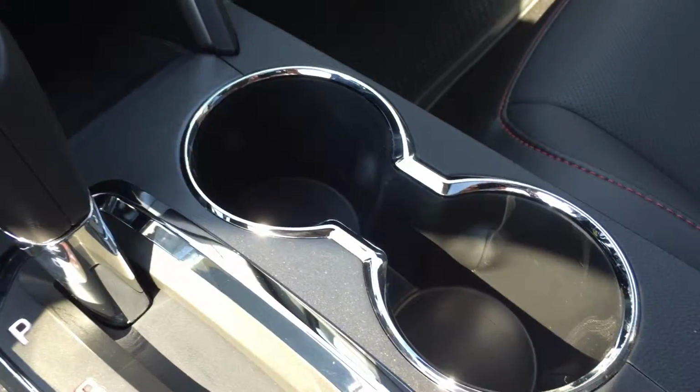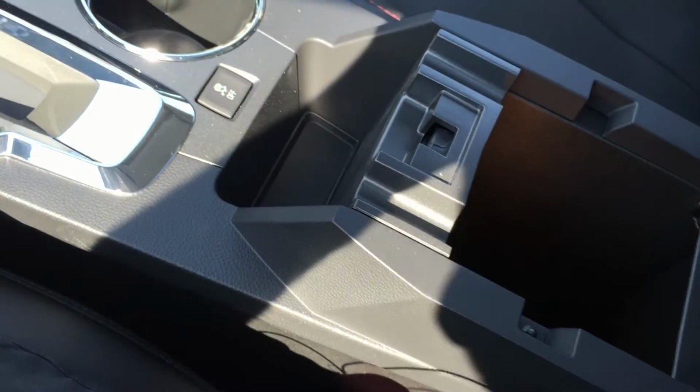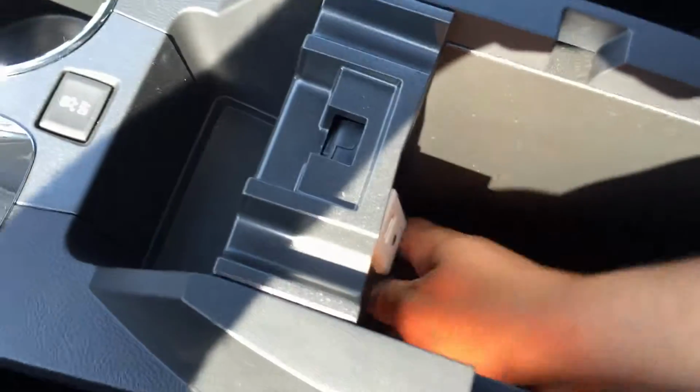Down here, you have a bit of storage, and below that, you have some more, as well as an auxiliary power outlet. In between the two seats, you do have 2 cup holders, as well as your traction control button. When you prop up this center armrest right here, you do have a USB port, as well as an auxiliary input. And if I remove this and I open it, you will see that there is an auxiliary power outlet as well down there.